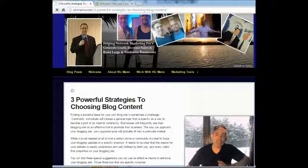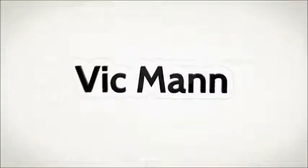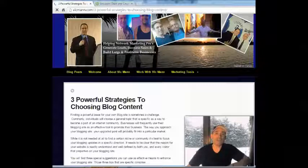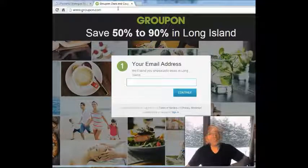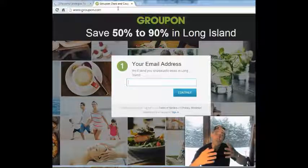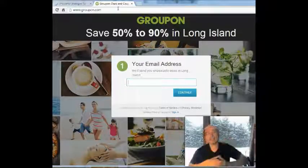But it's the art of inboxing. A lot of times you guys hear me talking about the Groupon business model. You log on to Groupon for the first time, and what do they ask for? Your email address. And I do believe that Groupon does the double opt-in, which means that once you put your email address in, they're going to say, hey, great, now go to your inbox and click on the link to verify that it's a real email address.